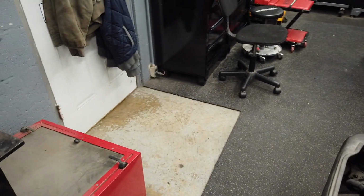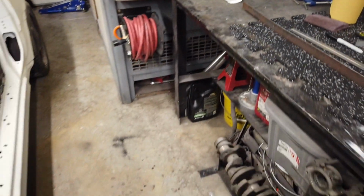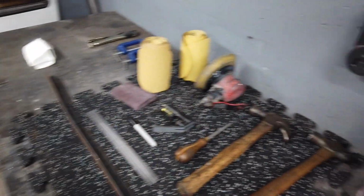I think at some point I may do an epoxy flooring or have somebody do some sort of coating out here just so it looks nice and it's easy to clean. I'm not sure yet.